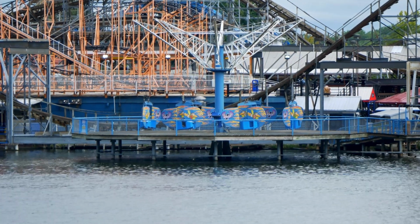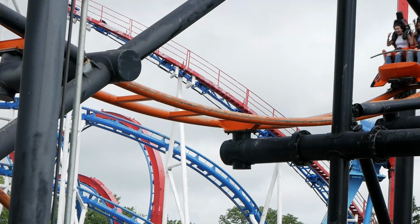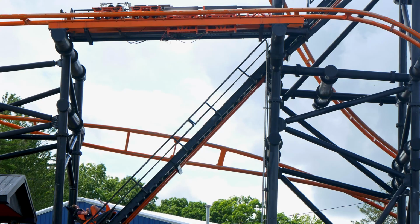So let's begin with discussing the roller coasters. Each ride here is very unique. The additions to this park aren't anything you can find at most parks across America. I'll start off with one of the most unique rides out there.